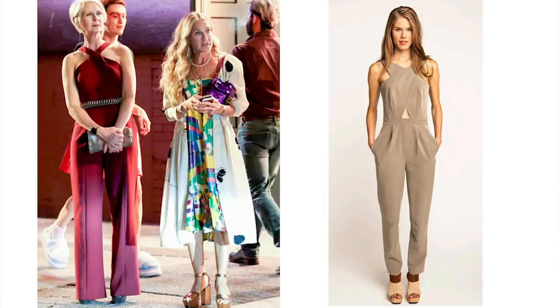So the pattern that I thought would work really well for this is the Alakai crossover jumpsuit. I'll show you a picture. It's not perfect, but it's pretty close. It's got that crossover detail. It's also got this cutout detail at the waist, which I really like. And this was quite an old one. It's one of their first collections, I think, so it's been out for a long time. But I think this is a really lovely pattern and would work perfectly for this.